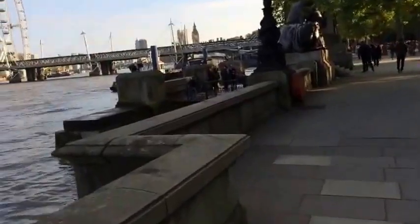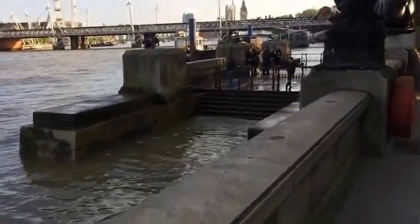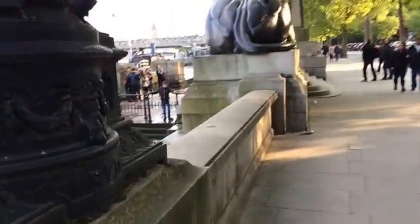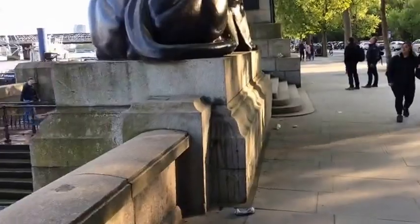Okay, sometimes this bit down here, as the tide's going out, when the tide rises, that's completely flooded. You can go down there now. We're going to take a close look at that side of Cleopatra's Needle, which when the tide's high, you can't. Check it out.